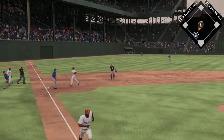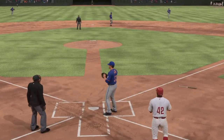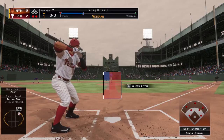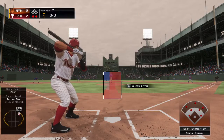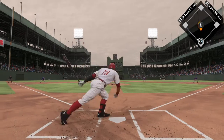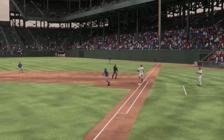A tag for 1. In to score is the runner from first. It's a 2-0 ball game. Alex Rodriguez, the third baseman, will get his first opportunity here, and that average is certainly not where he wants it, down in the .220s to begin the ball game. Well, his batting average is up. And the throw is in time to get him to retire the side.